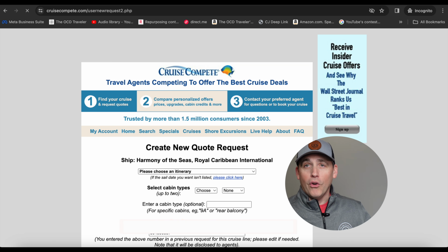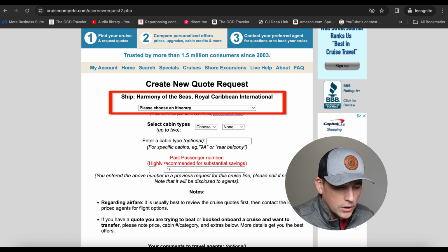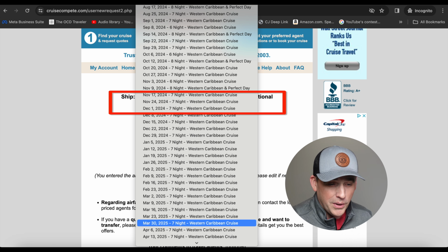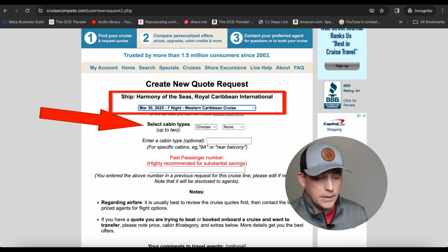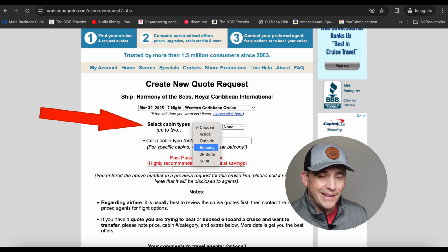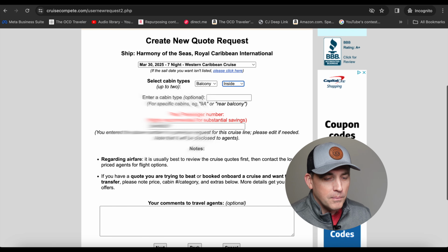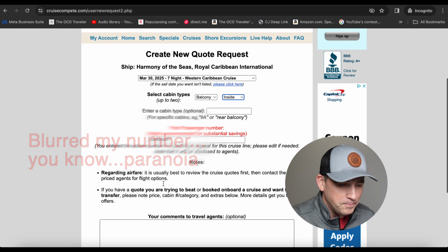All right, so now it's loaded all of the itineraries for Harmony of the Seas. So I will look for the one in question, which again is March 30th, 2025, 7 nights. It already knows it's the Western Caribbean. Now I can select up to 2 different cabin types. So what I always do is say, show me a balcony, and then show me the cheapest room available. Just like that juxtaposition, just in case. Cabin type, I'm not gonna add that. They already have my Crown and Anchor number loaded in there.